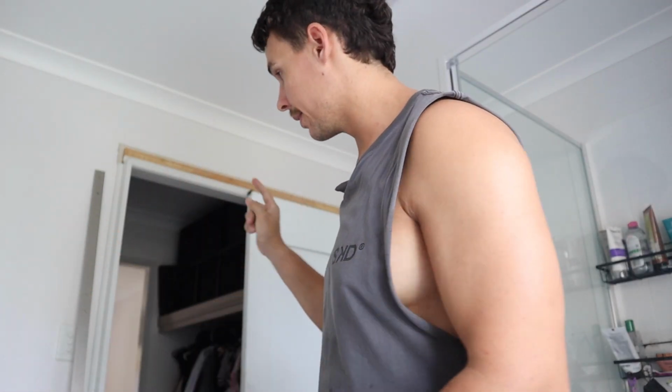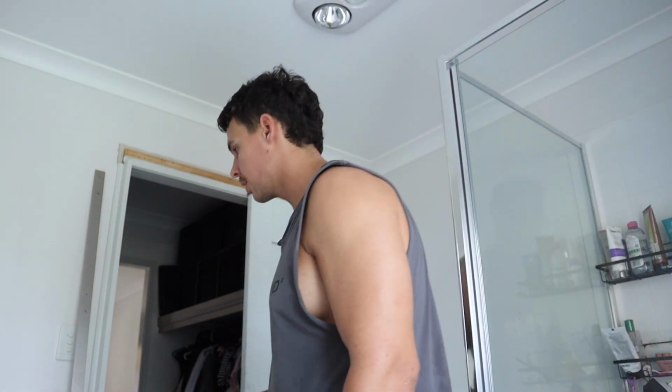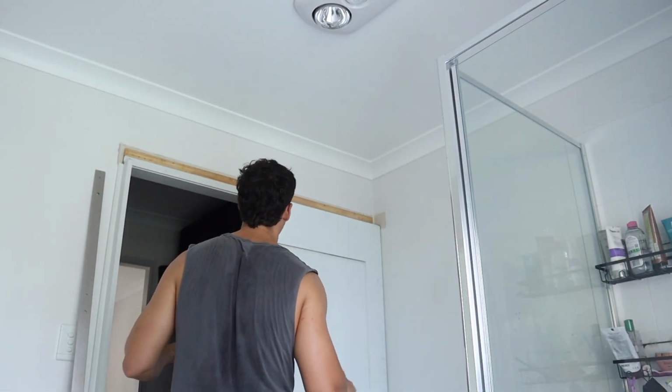So this wall's quite short. The track's long enough, but the track's got to go over there. But the holes are massive. So I've got to try and drill some holes to mock this up.